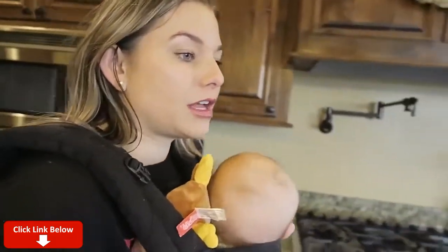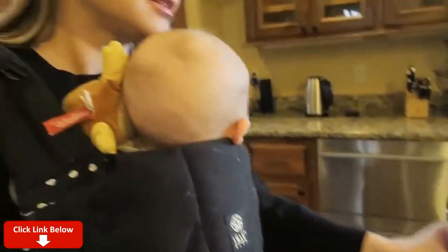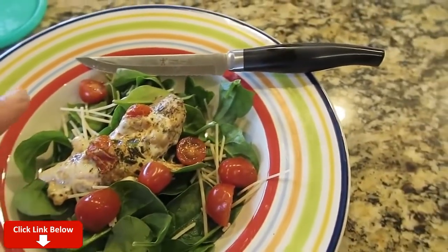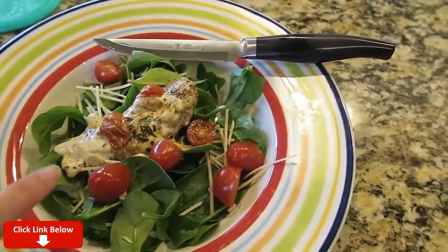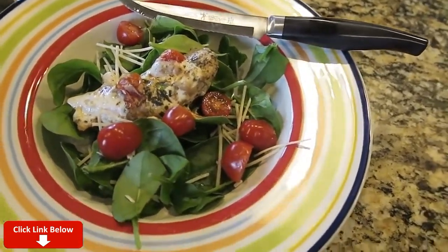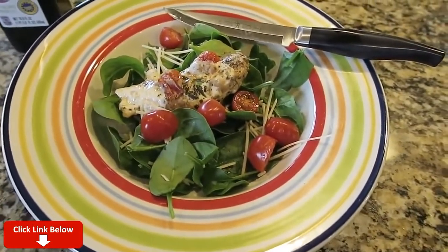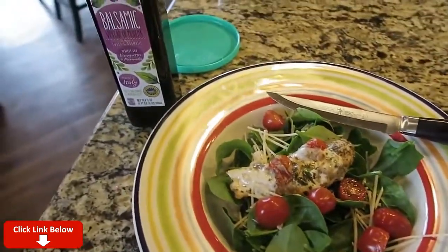And now I'm making my lunch because that protein bar really filled me up. So for lunch, you guys, look how healthy I'm being today. So for lunch today, this was last night's dinner, this little chicken breast with mozzarella cheese and tomatoes and spices. So I just heated that up and put it over a bed of spinach with some Parmesan cheese and tomatoes, and I'm gonna drizzle some balsamic dressing over it. And I'm not very hungry because like I said, that protein bar really fills me up. So I'm not very hungry, but this is what I'm gonna have for lunch.